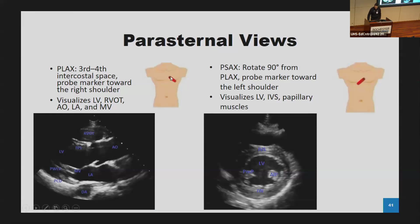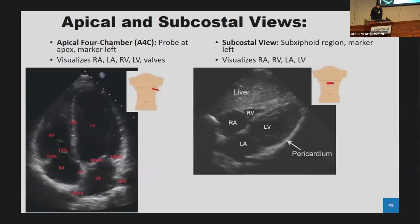This gives a clear look at the left and right ventricles, left atrium, and mitral valve. Then if you rotate the probe 90 degrees for the parasternal short axis, it helps visualize the left ventricle in cross section. This is especially useful for identifying the D sign in right heart strain. Next, you can use the apical four-chamber view by placing the probe at the apex around the sixth intercostal space with the probe marker pointed left. This gives a clear image of all four chambers, allowing you to assess for dilation and wall motion abnormalities.